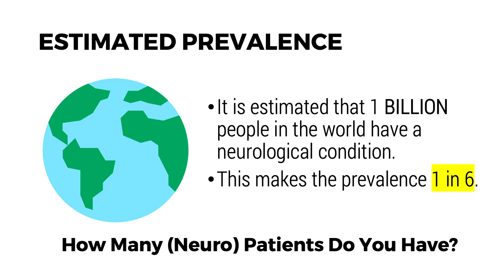Headaches are considered a neurological disorder. Migraines are considered a neurological disorder. Concussion is considered a neurological disorder. There are so many different disorders that are considered neurological. Without answering out loud, think about how many of us have ever had a headache. You can kind of see how one in six becomes a reality, right?